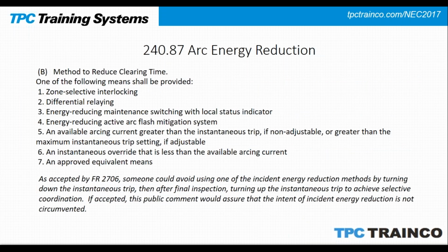Staying on that same topic, up in 240.87, they did add a couple of ways that we can reduce this incident energy. We've always had zone selective interlocking, differential relaying, and the maintenance mode. They've added a few now, so we can see 5, 6, and 7: an available arcing current greater than the instantaneous trip, which basically tells us we can adjust this a little bit, an instantaneous override, and then some type of an approved equivalent means.